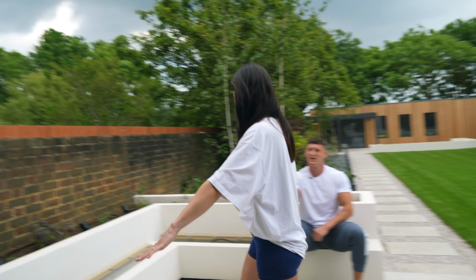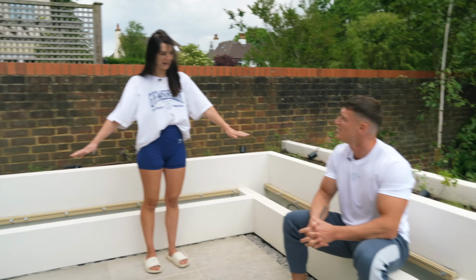I've got tables here. Are we actually? Yeah, but it is black. I ordered a black one. I don't know if that's going to be too much. I'm canceling that order right now.